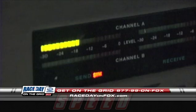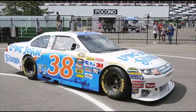So I'm excited about it. I feel like we've got a pretty decent Long John Silver's Ford. We need to stay out of trouble, run 200 laps, 400 miles, and be there at the end, and I think we can have a solid day.